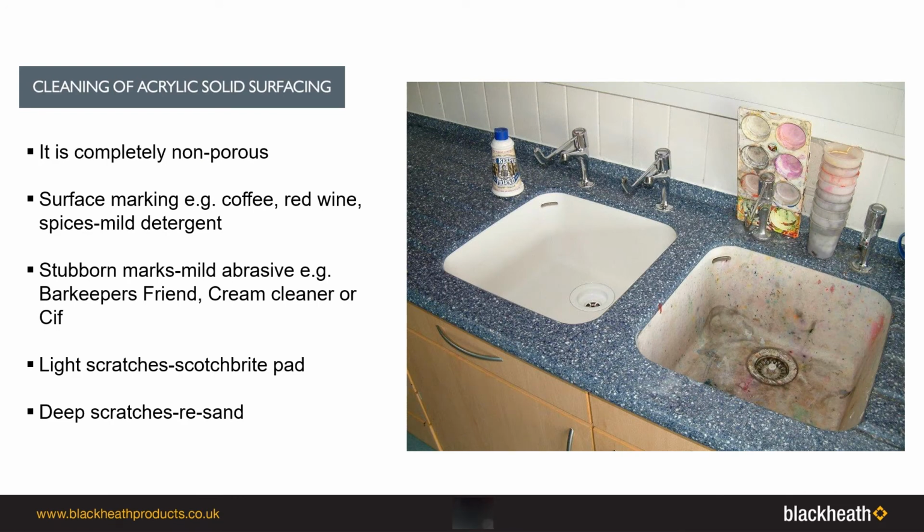Cleaning of acrylic solid surfacing. As I've already stated, it is completely non-porous, so subsequently, although it might look like there's a stain there, it's actually just on the surface. So surface marking like coffee, red wine, turmeric, curry powder, etc., then that should come off just with a mild detergent, mild kitchen detergent.